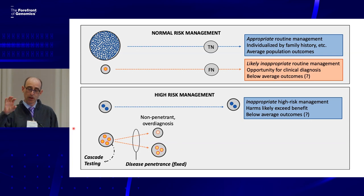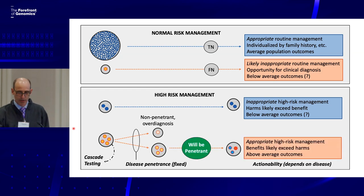But within those, we have what we've previously talked about of disease penetrance, right? This is a fixed value for the condition. And some of the people will be non-penetrant. That's the one person that kind of comes up to the top there. I refer to this as overdiagnosis. They truly do have that monogenic disease. We're just going to be treating them more than they need to be. Whereas the three people in the bottom circle there are going to potentially benefit from the high risk management. So these will be the penetrant people.